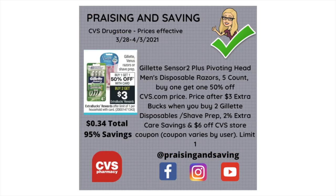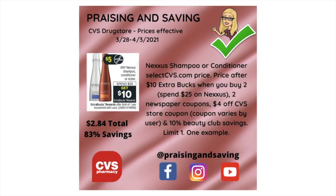All right, the Gillette Sensor 2 plus Pivoting Head men's disposable razors 5 count are BOGO 50% off this week. So you're going to buy 2 of them, buy 1, get 1 50% off, getting back $3 in extra care bucks. There are some razor coupons out there, and this also goes along with your 2% extra care savings. And then there's a $6 off CVS store coupon on the app that varies by people, making these 34 cents each, or 95% savings.